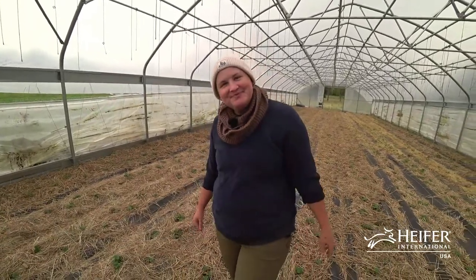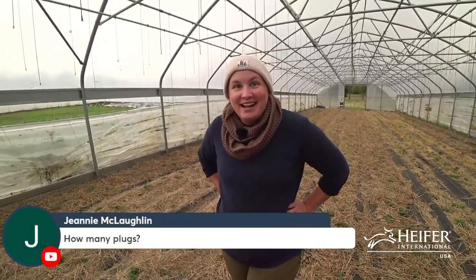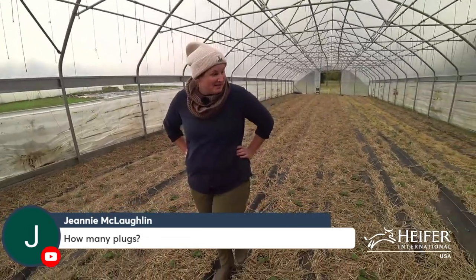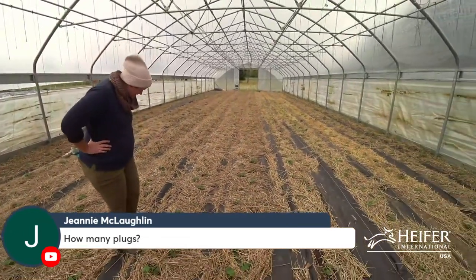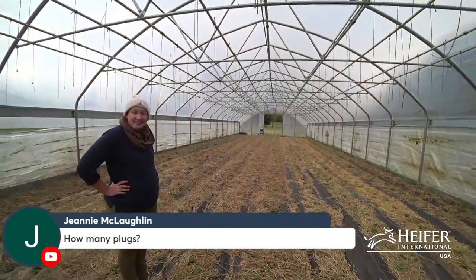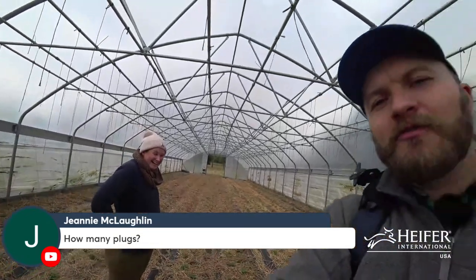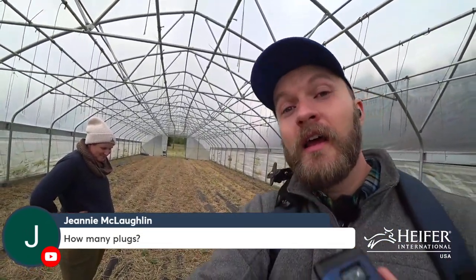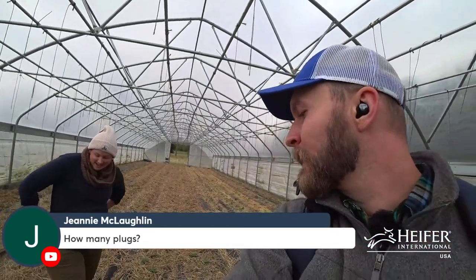Jeannie McLaughlin asked how many plugs you have in here. Just about 1,500. This is, again, a 30 by 95 foot high tunnel. Yeah. And you have 12 beds, about 90 feet long. So you guys do the math, and you can figure out how many we're putting in each bed. It's pretty tight spacing, about 8 inches, but we've got them on a diagonal to give them a little extra.